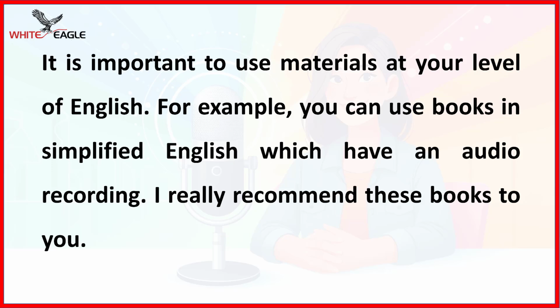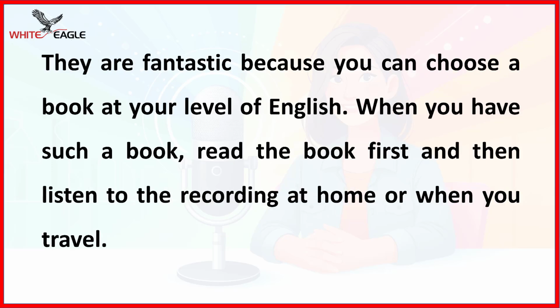It is important to use materials at your level of English. For example, you can use books in simplified English which have an audio recording. I really recommend these books to you. They are fantastic because you can choose a book at your level of English.